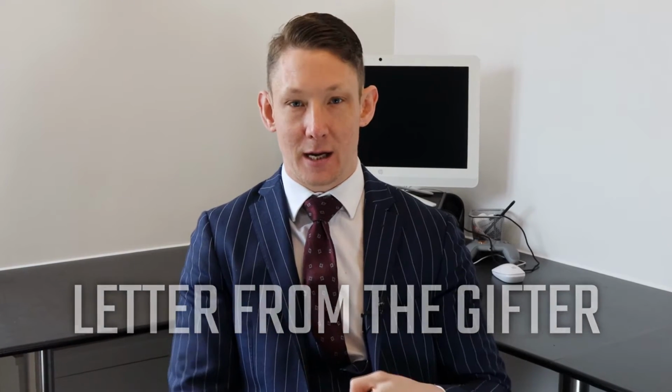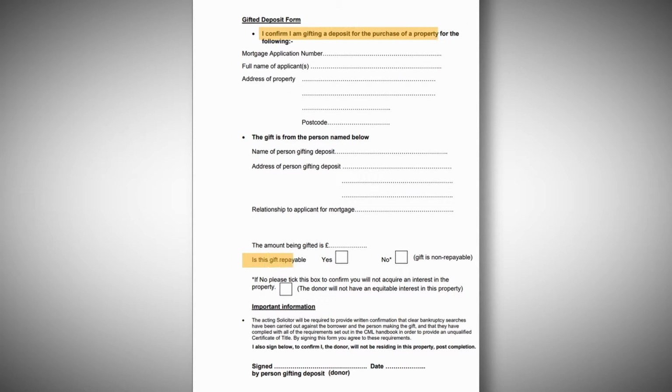Another tip as to what lenders will need when you are getting a gifted deposit is they would need a letter from the gifter explaining the money that you are giving is a gift. It doesn't require any repayment as it's not a loan, and you do not hold any interest in the property.